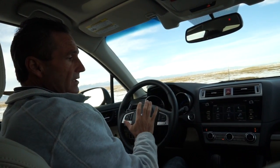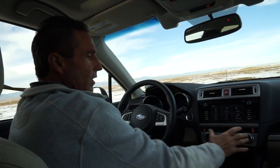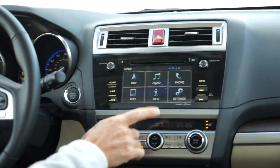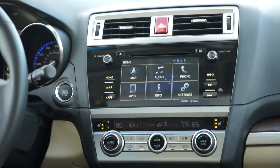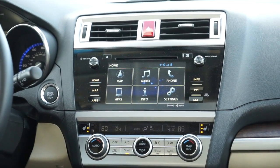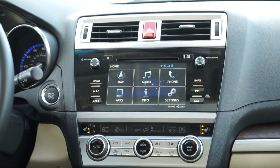Before we do that, though, it's always easy to show you as we've got the car running. Dual climate control, you can see this side set for 85, this side set for 80. The Starlink infotainment system, that's a new feature on this car from the 2015s. And there's a little bit of a glare right now with the way the sun's positioned, but I think you can see everything really well.